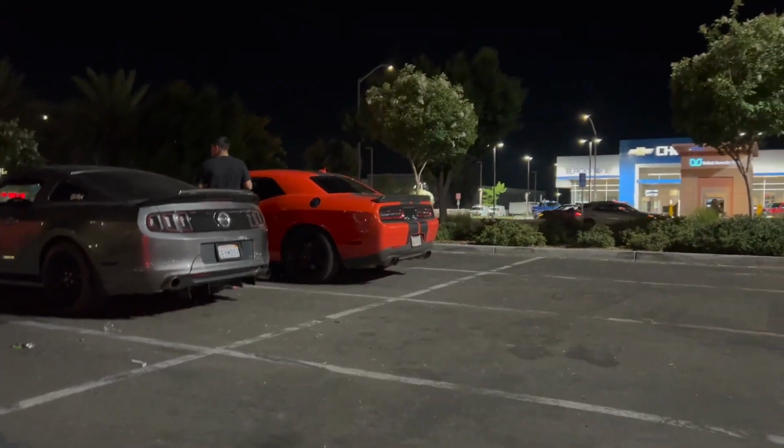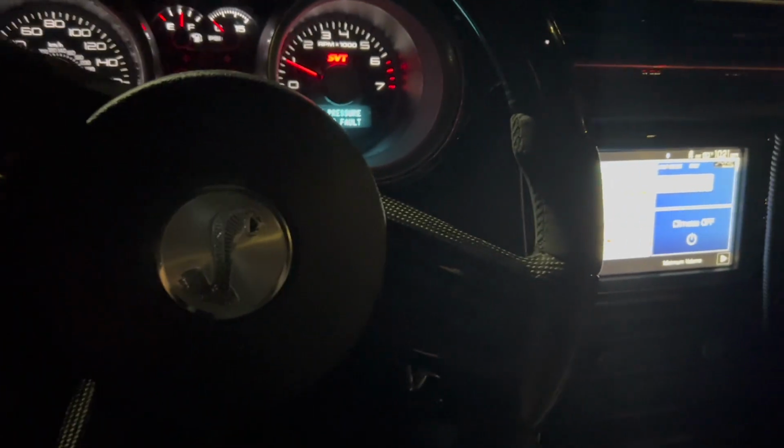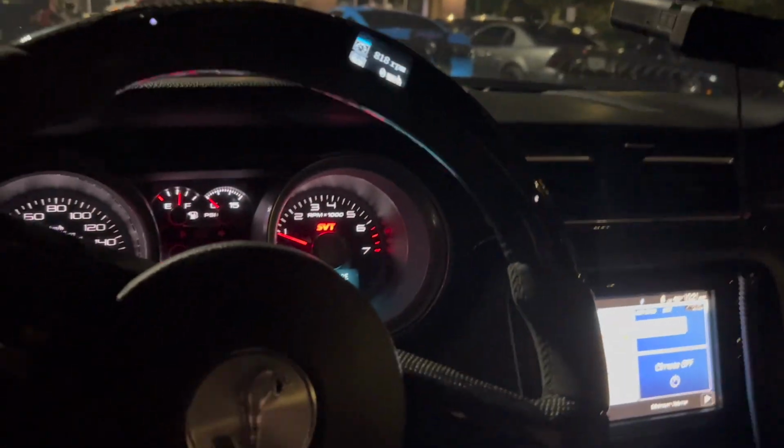Cops everywhere, and they're still coming. So we got the 5-0 right there that actually has a huge whip on it. That's actually the one we were messing around with going back and forth earlier, but he's not on tire, so I actually didn't really want to do anything in the first place, and it's just way too hot tonight. So we're gonna go ahead and go to another parking lot.